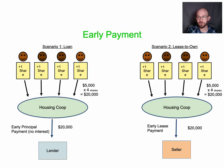And if folks make early payments on their loan, or make early payments on their lease, in the lease-to-own scenario, they can own the property sooner. And in scenario 1 with the loan, they can pay down their debt faster, potentially owe less interest, and just finish paying off their mortgage sooner.